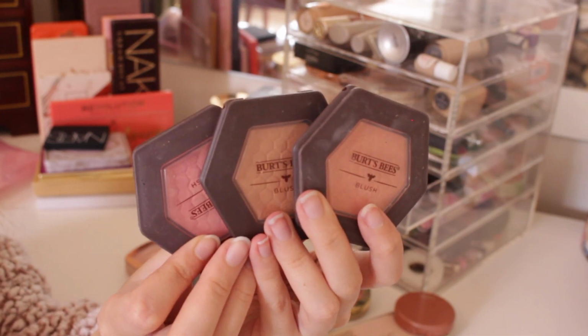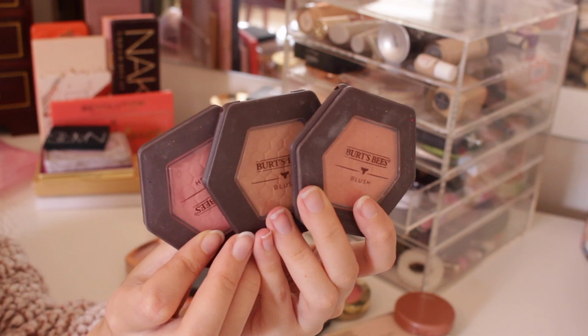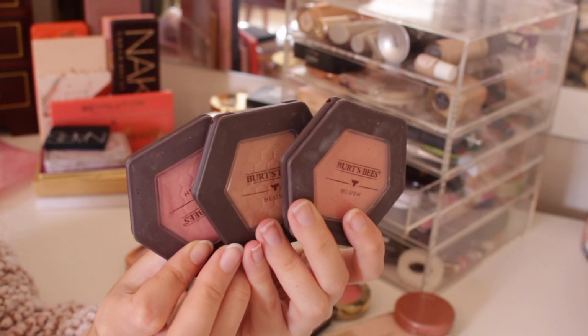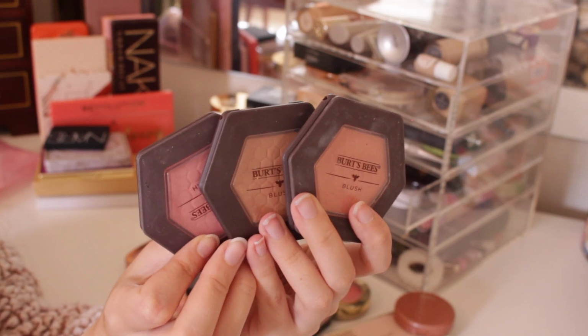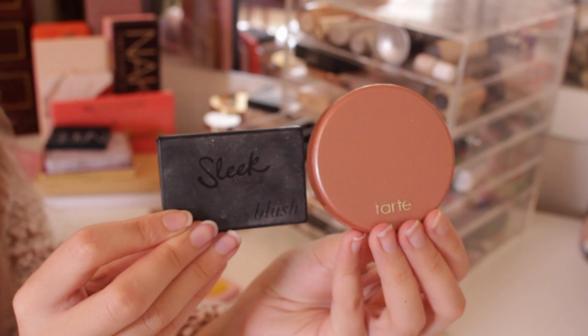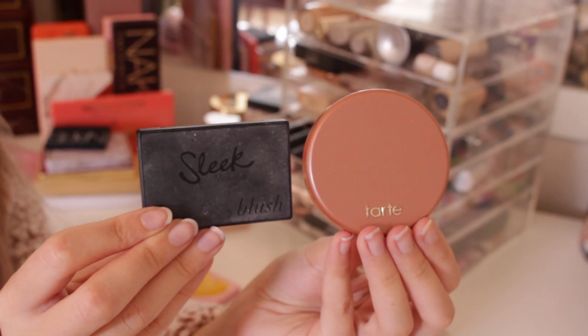I then have the Burt's Bees blushes, which I've already said in the past, but there's no way I could ever get rid of any of these. I'm pretty sure I've got all the shades and I just love the formula of these and all of the shades. I then have the Tarte blush in Sensual and this Sleek blush in Suede.